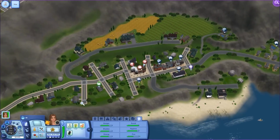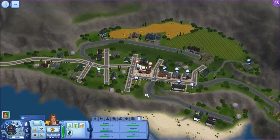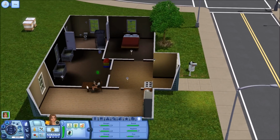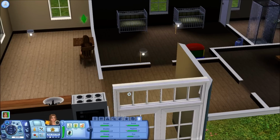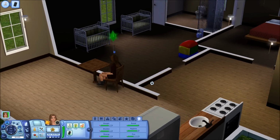Okay, you know what? I'm gonna go ahead and leave her in the house for the minute and wait for her needs to go down, and then I'll go and sort them out when they go down. And I will be back in the morning, and hopefully some Sims will have generated by then, and then we'll continue from there. So see you guys in a second.